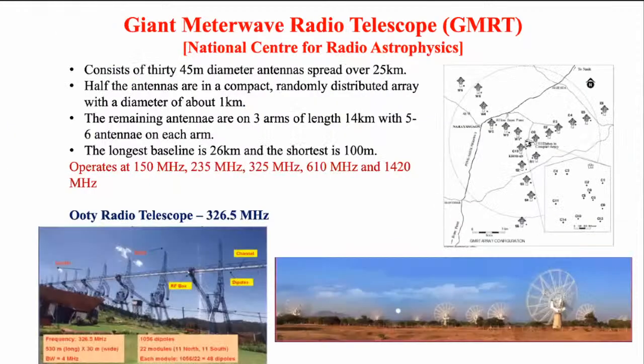Coming to the other regions, apart from the optical and near infrared, I'm sure all of you would know about the Giant Meterwave Radio Telescope, which is operated by the National Centre for Radio Astrophysics in Pune. The telescope itself is located close to Narayangaon, and it consists of 30 antennas of 45 meter diameter, which are spread over 25 kilometers. Half the antennas are in a very compact area, which is a randomly distributed array within a diameter of about 1 kilometer.